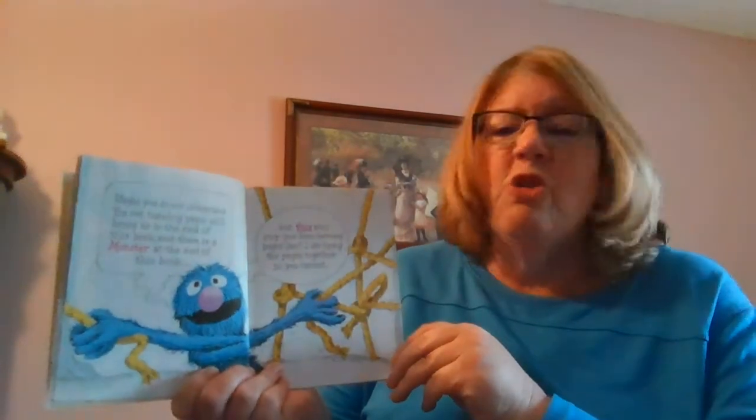Maybe you do not understand. You see, turning pages will bring us to the end of this book, and there is a monster at the end of this book. But this will stop you from turning pages. See, I'm tying the pages together, so you cannot. Help me, turn it. Help me. You turned another page! You do not know what you are doing to me. Now stop turning pages. There. I, Grover, am nailing this page to the next one so that you will not be able to turn it and we will not get any closer to that monster at the end of this book. Bang, bang, bang, bang, bang, bang, bang. Help me turn it. You ready? Help me.